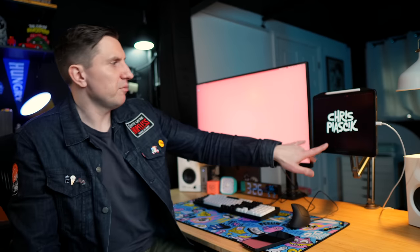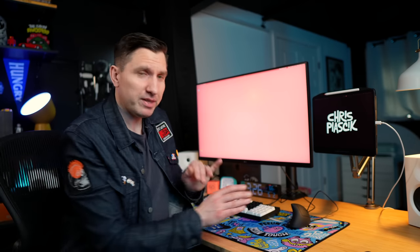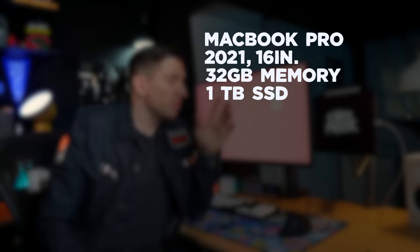I guess I should say what I'm dealing with here computer-wise, in case you're one of those people who's into tech stuff and you want to know that kind of thing. So I am running the 16-inch MacBook Pro from 2021, and I believe it's got a 1 terabyte solid-state drive.